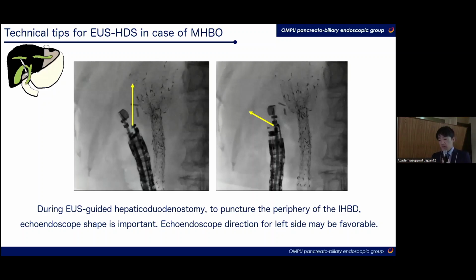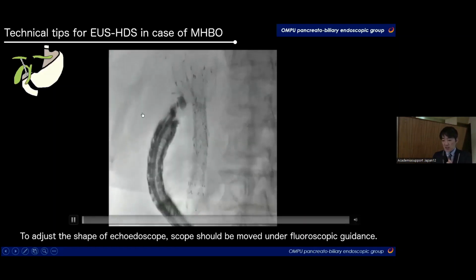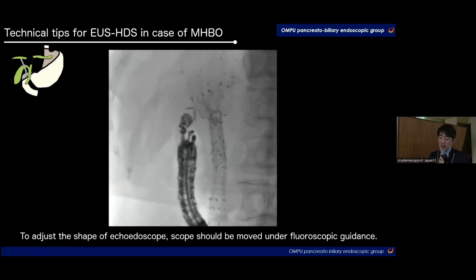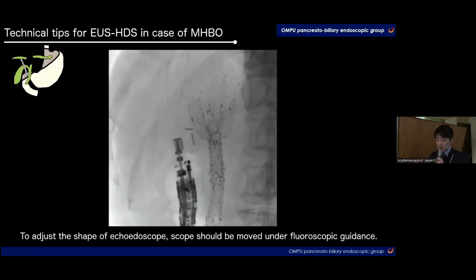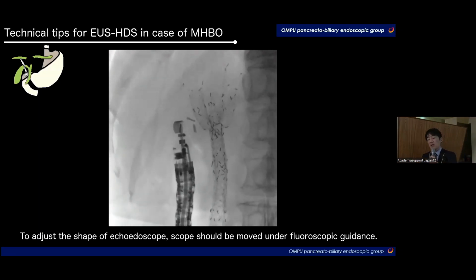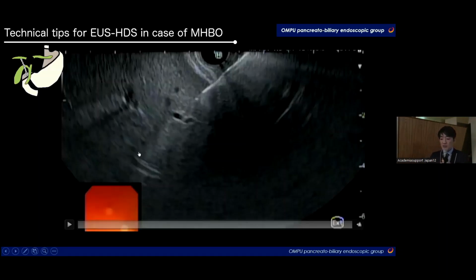During US-HDS, to puncture the periphery of the IHBD, the echo endoscope shape is very important. So the echo endoscope direction toward the left side, like in the right image, may usually be favorable. To adjust the echo endoscope shape, you should move the echo endoscope not only under US guidance, but also under fluoroscopic guidance like this to prevent duodenal perforation. So I'd like to show the video of the US-HDS.